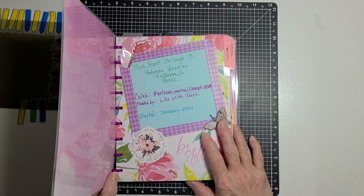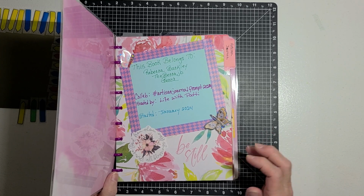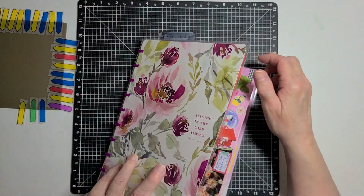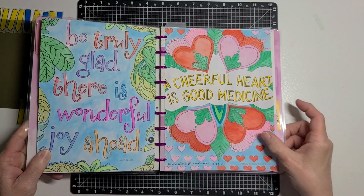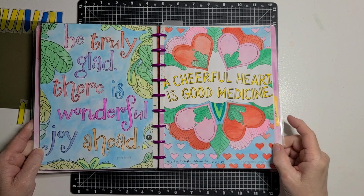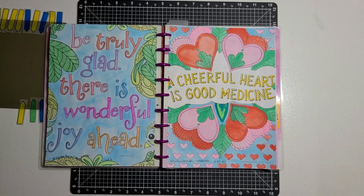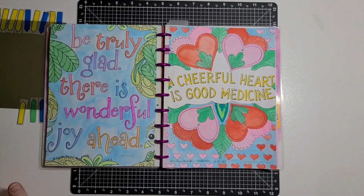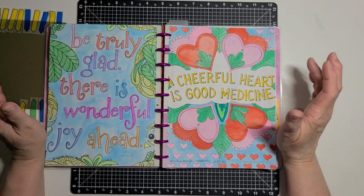And for this past week, week 8, was it? Week 8 or week 9, I can't remember. I'll have to look and see how it fell, whether it was week 8 or week 9. Week 9. Our prompt was watercolor. So, I actually tore 2 pages out, so I guess I can count it, because it's a coloring book page. But I pulled 2 pages out of the Amazing Grace coloring book, and I colored it using my palette of watercolors with my water brush.